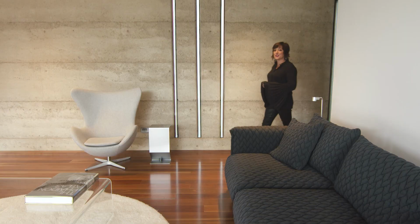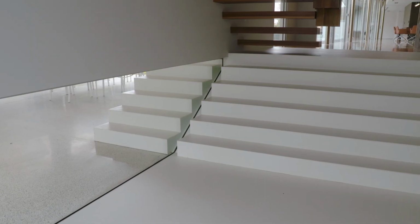This house demonstrates that beautifully detailed, elegant architecture has an allure that is timeless and awe-inspiring, and that takes real skill to be able to achieve.